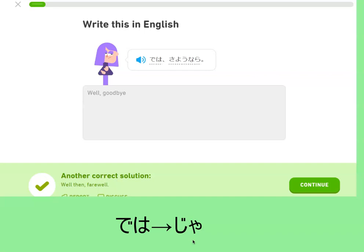Did you eat? The D sound, and here we're getting ready to say dewa. If we say it really fast, eventually it'll turn into ja. So you can say ja anytime you want to say dewa. It will happen, and you'll hear it so often.